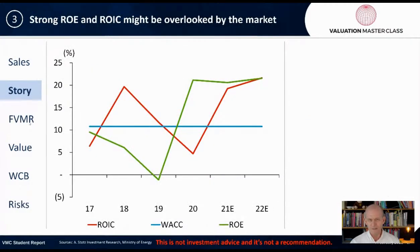Now, let's talk about point number 3. Strong ROE and ROIC might be overlooked by the market. I've got a chart here looking at ROIC, WACC, and ROE. What we can see from this is that ROIC is the red line, and it's been climbing, and it's up to 20% as of 2021. That's a phenomenal return. And I think it could go up even higher in 2022.